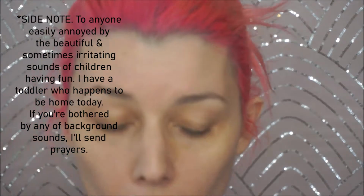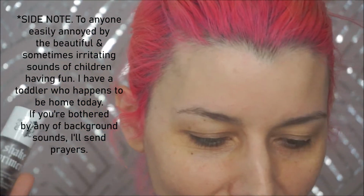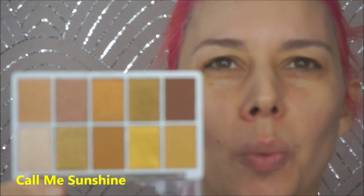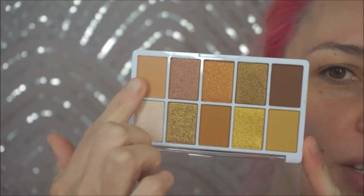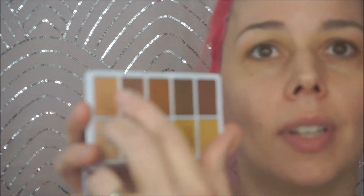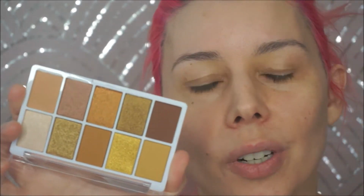All right, I'm going in and priming my eyes with the KVD Vegan Beauty Shake Primer. I love this. I already have a backup. Okay, so here's the palette up close. I ripped off the label, so I'll write on the screen which one this is. I love this color story, but I'm a little annoyed that these three are just very similar, a little too similar in shade lightness, like depth. I wish maybe this one was a shade or two lighter, and take away some of these shimmers.